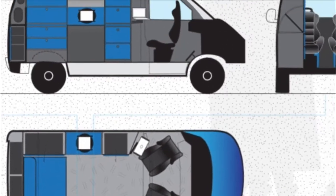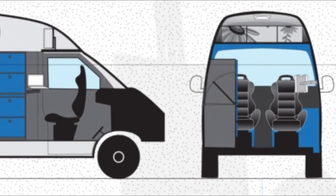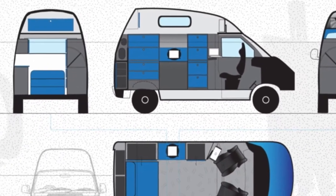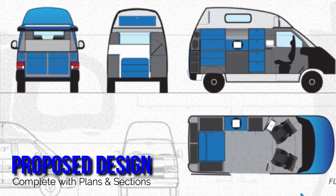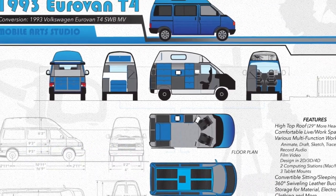We wanted to raise the roof, allow the driver and passenger chairs to swivel 180 degrees, mount monitors, tablets, and light tables to increase workflow. We definitely had ambitious plans for this conversion. Everything didn't go according to plan, but we were really happy with the results.